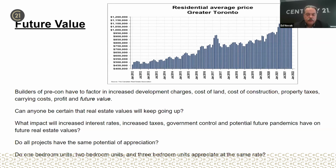You have to think about what impact interest rates are going to have on future value, and what new taxes the government is going to come up with. We're all afraid the government might bring in taxes even on equity in your primary residence. It can do all kinds of things, and that will impact real estate values over time, long term. But eventually, the price will probably go up because we are dealing with inflation and ever growing demand for real estate.